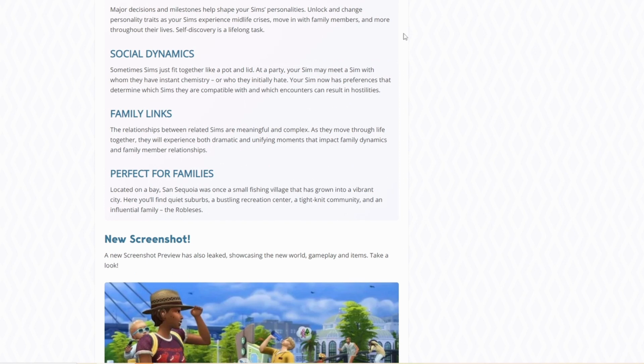Social dynamics. Sometimes Sims just fit together like a pot and lid. At a party, your Sim may meet a Sim with whom they have instant chemistry or who they initially hate. Your Sim now has preferences that determine which Sims they are compatible with and which encounters can result in hostilities. So we're getting a chemistry system. I'm interested to see how this works. Again, I think they had this in The Sims 3, but I can't say for certain. I'm interested to see how this works aside from our current relationship system where you can just start out hating each other, but I think it's more just a faux pas in your interactions than it being chemistry related. So I'm excited to see how that expands and if that'll be pack exclusive or a base game update that comes with the infant update.